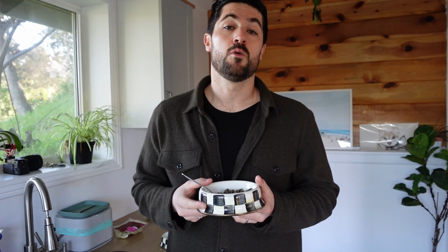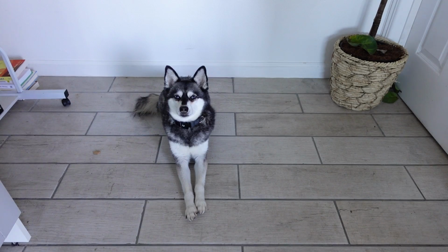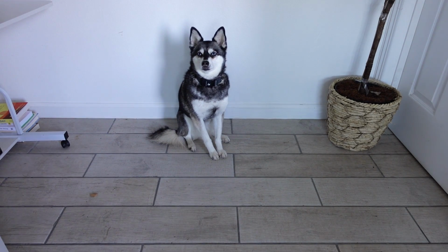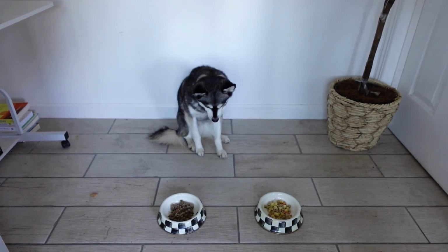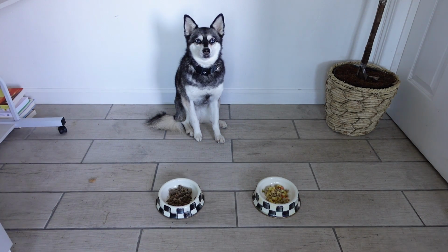So let's see what Skye and Copper think of the beef recipes from Nom Nom and the farmer's dog. We're gonna go for Skye first this time. So are you ready, Skye? Okay, we have Skye here and she's gonna taste Nom Nom beef and the farmer's dog beef. I'm gonna put Nom Nom beef right here and the farmer's dog beef here. Let me make sure they're both in shot. Okay, Skye, go get your dinner.